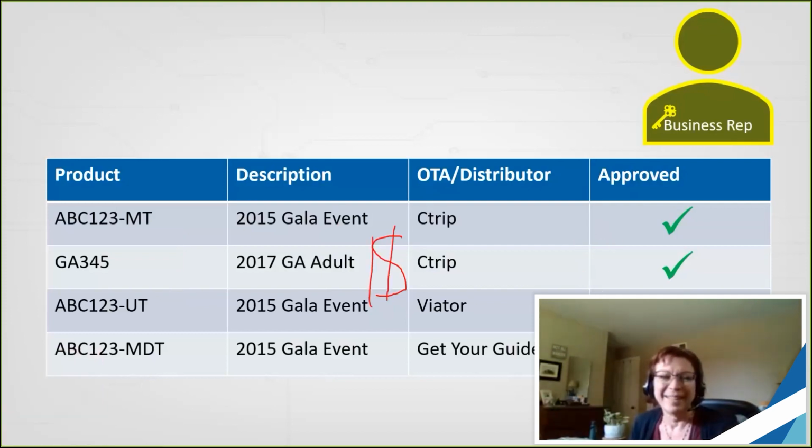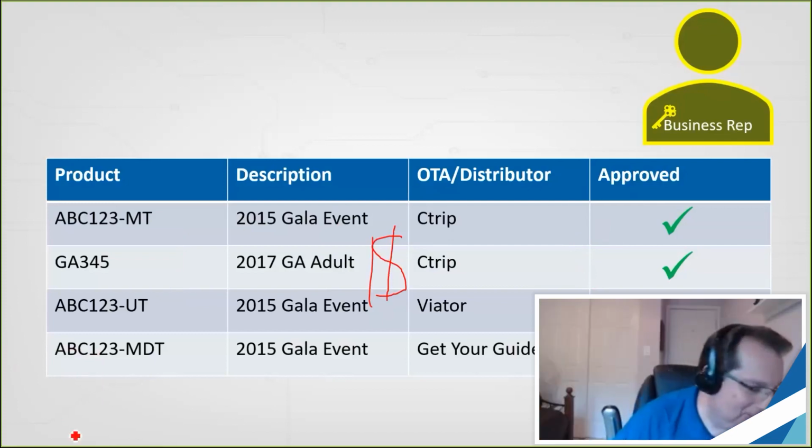So there's my horrible on-screen writing. Let's add a column for price to your spreadsheet. Thank you, Wanda.